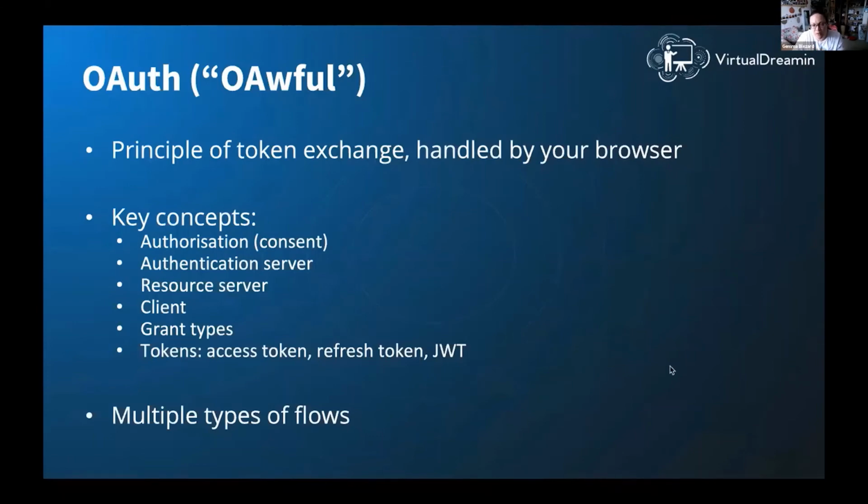Now, there are multiple types of flows, as I've mentioned before. If you've ever connected MuleSoft, you'll use a web server flow. If you've ever connected the data loader to Salesforce, you use a user agent flow. And if you've ever connected BBC iPlayer, for those of you in the UK, where you click login, and then it shows you a code and then tells you to go and visit a URL on your phone and then type in the code, then you've used a device authentication flow. So why do we use OAuth?